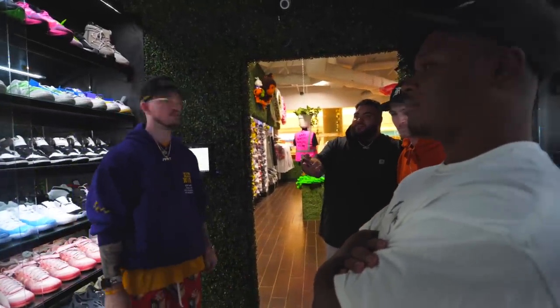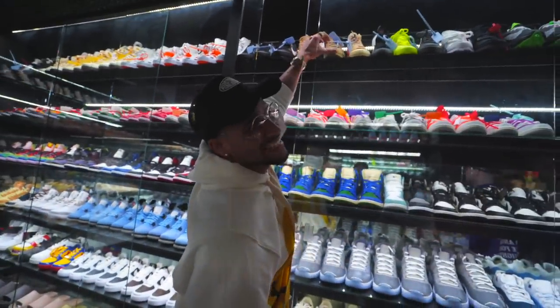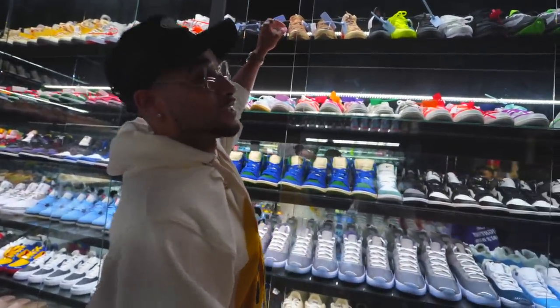Is Larry shopping for himself right now? Look at this. I have those. I don't ever wear them. I need a size 10 for a customer. I actually ordered it on StockX.